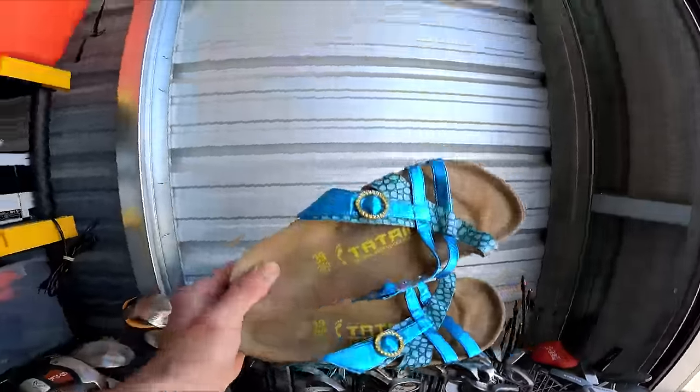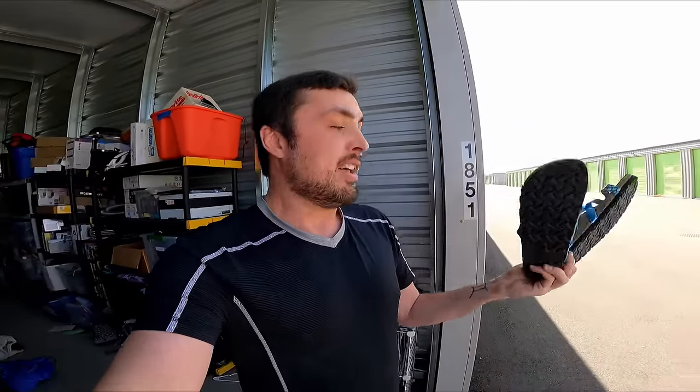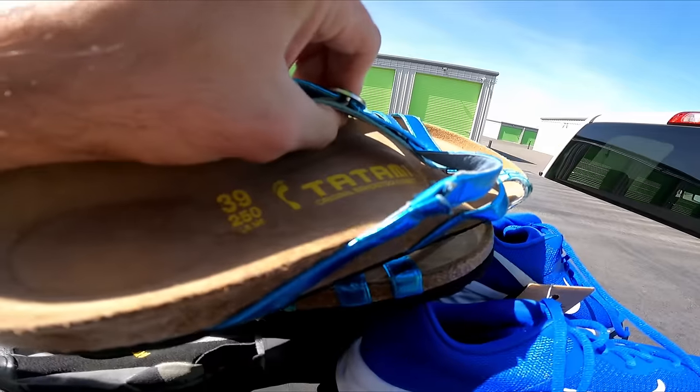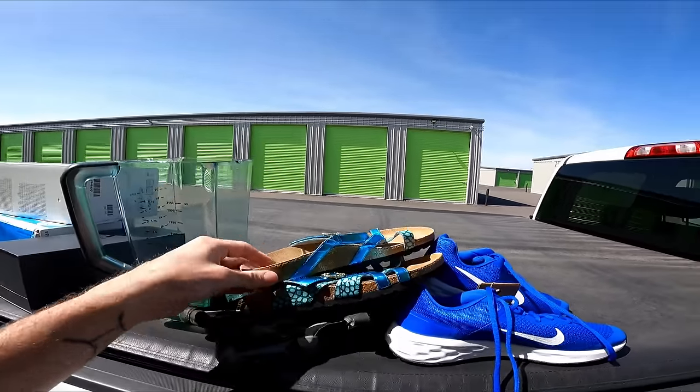Tatami. I don't know how you say that. They are a model of Birkenstocks, and I think I paid $10 for these. Might have been less. But let's say 10 bucks and they sold for 50. They took a little bit longer than most Birkenstocks do, because, yeah, tatami, I don't know. They're in really good condition though. 10 bucks into 50, you can't go wrong.